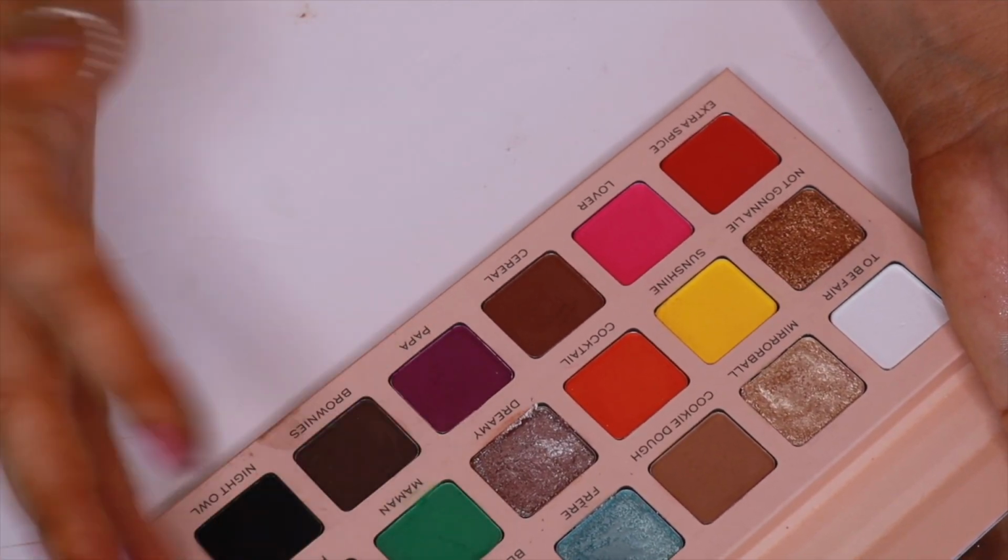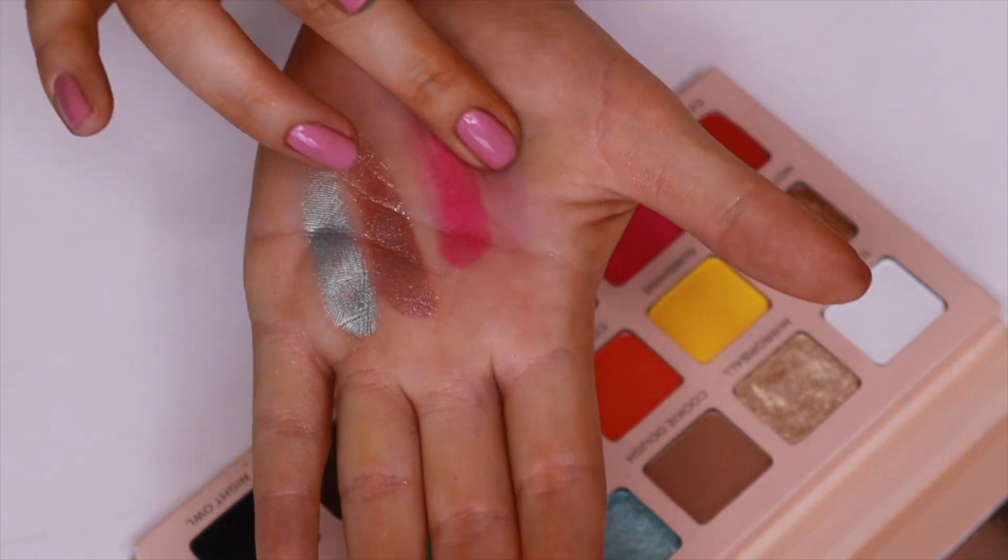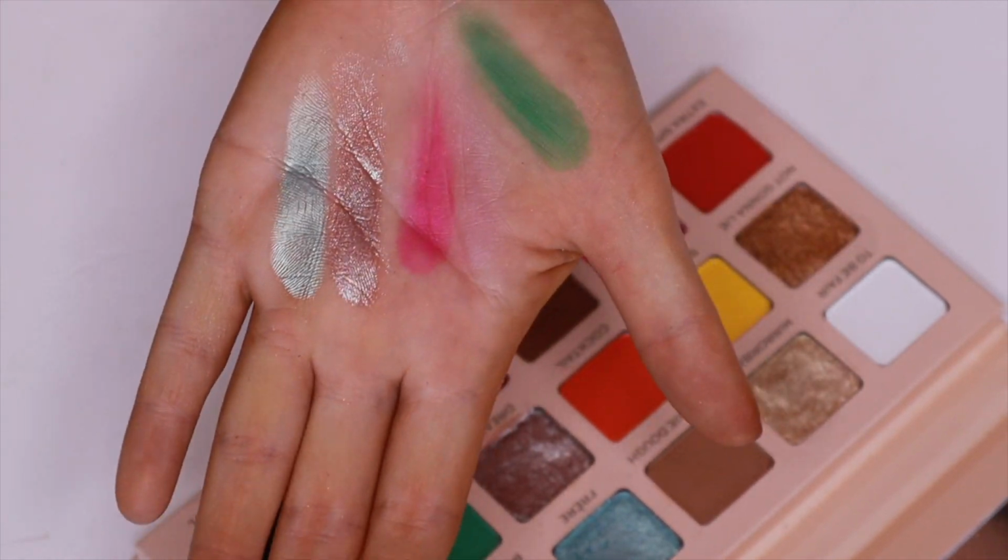So let's do some more of the mattes. So we've got the pink, which was a really nice hot pink. The lilac's not really that pigmented. The green is very pigmented.